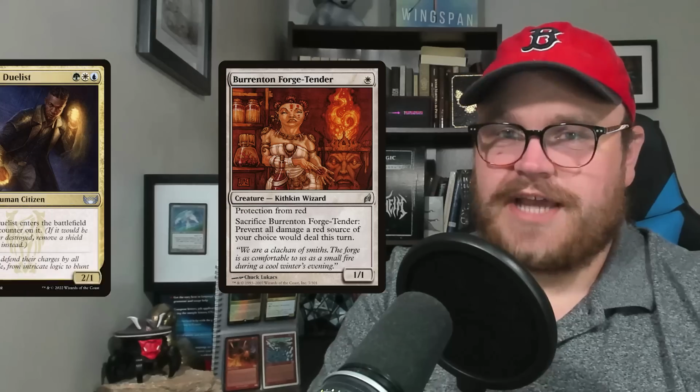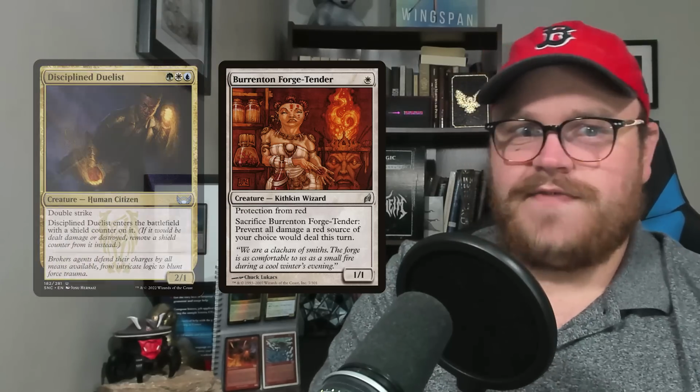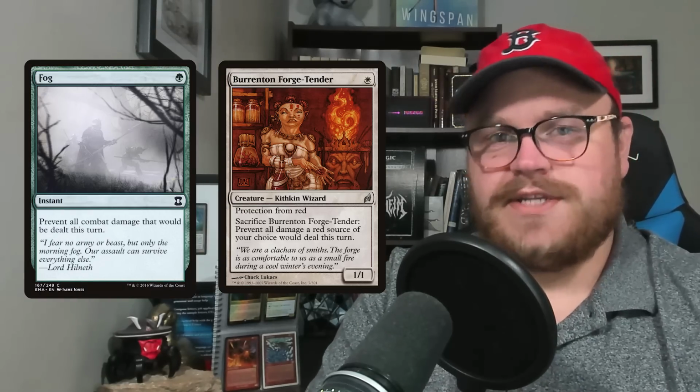There are lots of ways to prevent damage in Magic, including mechanics like protection and shield counters, and lots of individual card effects like Fogs and Burrenton Forge Tender. Preventing damage is a pretty common way to counter aggressive red and burn decks, since they tend to go all in on using their cards and other resources to do damage as quickly as possible, and if you can find a way to prevent that damage, a red deck ends up going down a card for nothing, and stopping even one of their cards from doing damage is often enough to turn the tide and make them run out of gas. But as we'll see in this video, red is given lots of ways to deal unpreventable damage.